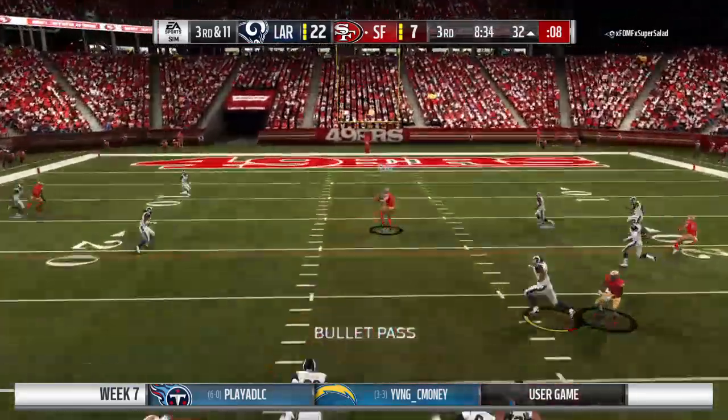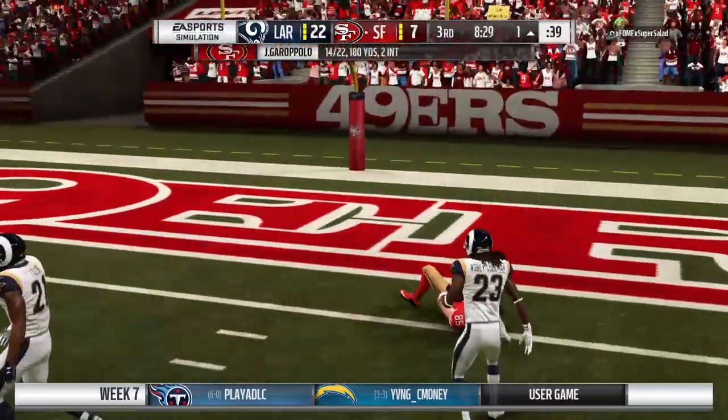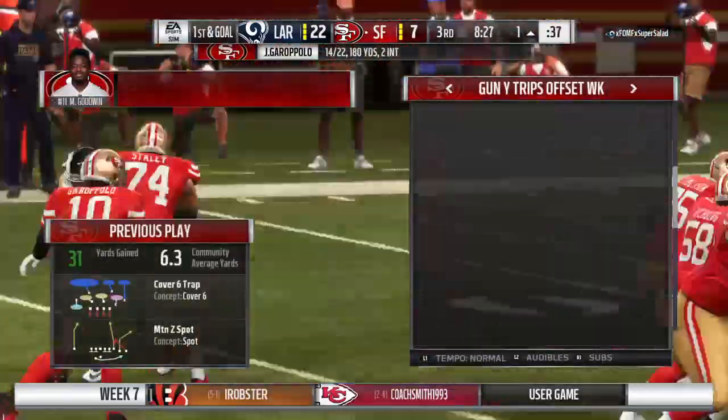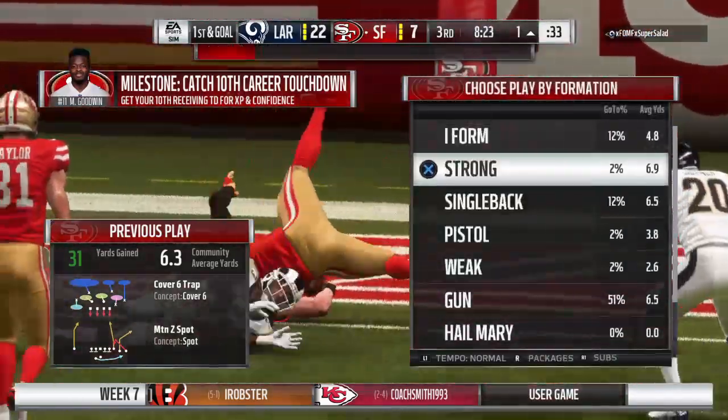Throwing is Garoppolo on 3rd down. And able to haul it in is Kittle. And he's brought down after a good game. They're able to convert on 3rd down, and that sets up a 1st and goal.